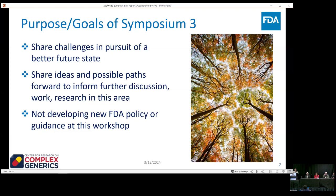So the purpose and goals of Symposium 3, you may remember this slide from yesterday, was to share challenges in pursuit of a better future state, to share ideas and possible paths forward to inform further discussion, work, and research in the area. And just a reminder that we weren't going to come out of this workshop with newly developed FDA policy. The picture on the right, I chose because it's really important to see the forest through the trees.